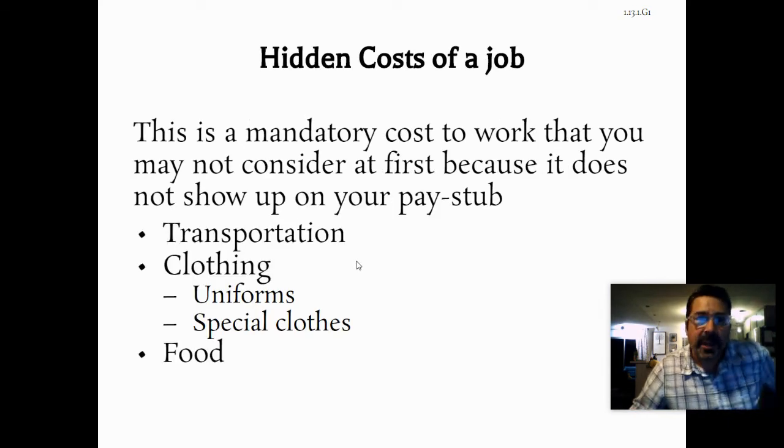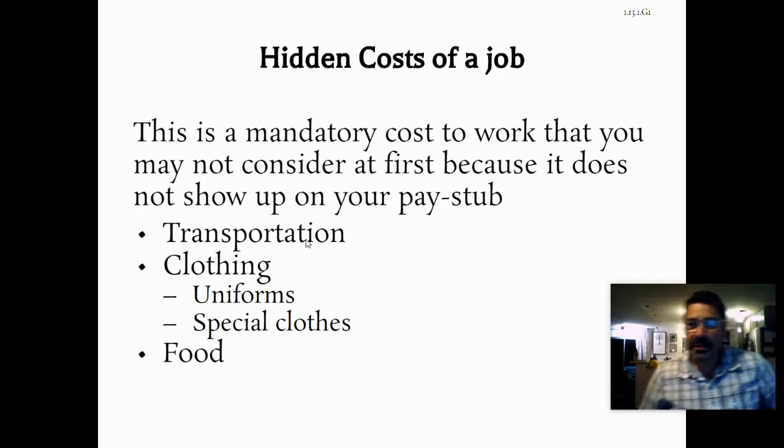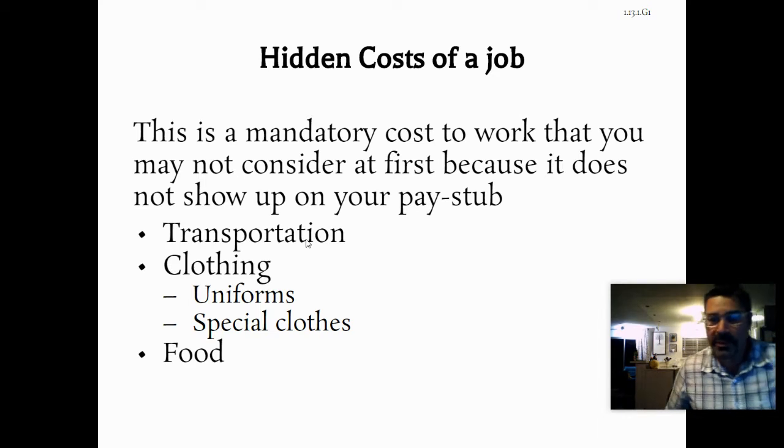One of the hidden costs of a job is things that you have to pay for, some things that are mandatory, that you don't have a choice about, that sometimes you don't even think about. One of them is transportation. It's going to cost more to get to a job that's far away than one that's close. Clothing is a cost. You have to have a uniform, and that's going to be different. If you work at McDonald's, that's going to be one cost. If you're a welder, that's going to be more expensive. You're going to have all your welding equipment.